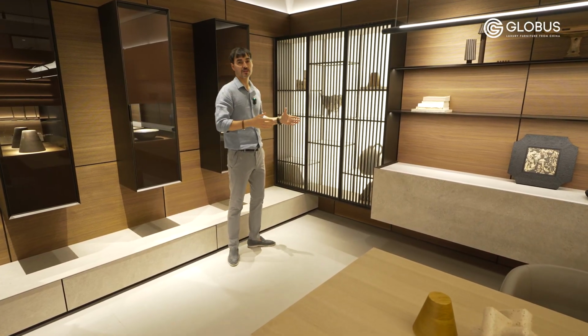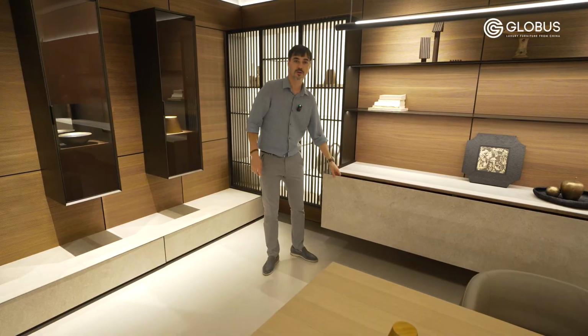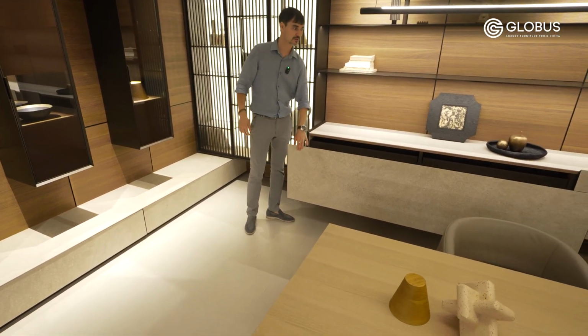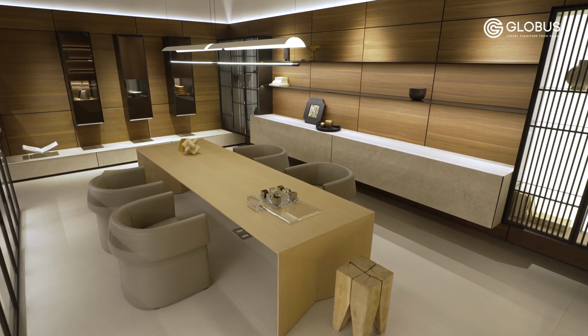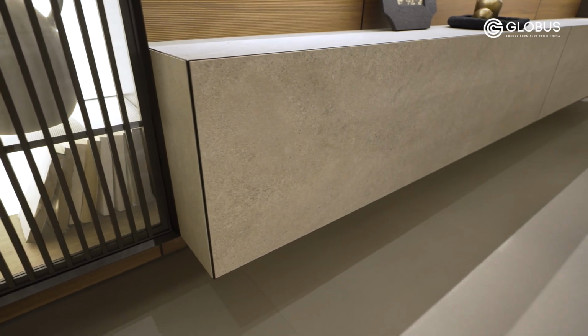Let's keep exploring the space. Take a look at how you can have, for example, an absolutely huge drawer. Notice how easily it slides out too, so you don't need to use any excessive force and it closes smoothly as well. The company also uses top hardware brands such as Blum and many others, including Italian brands.